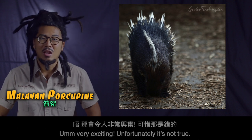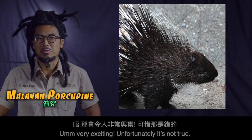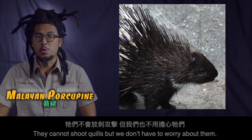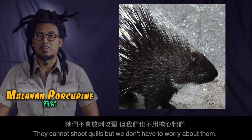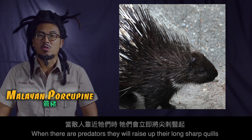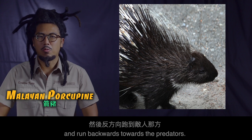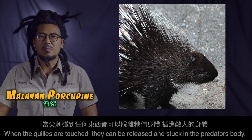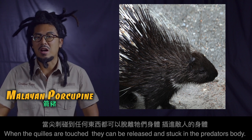Very exciting. Unfortunately, it's not true. They can shoot. They cannot shoot quills, but we don't have to worry about them. When there are predators, they will raise up their long, sharp quills and run backwards towards the predators. When the quills are touched, they can be released and stuck in the predator's body.